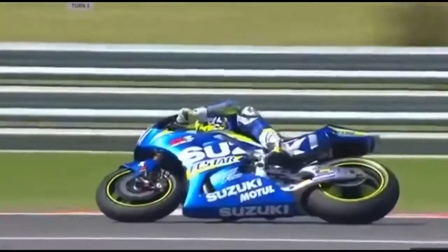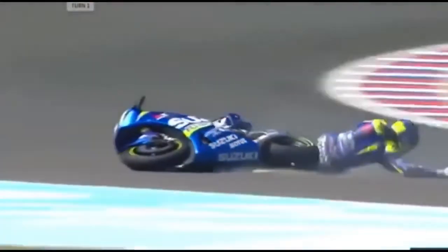Yeah, front end just washing away. Whether he was just in a slightly different tyre combination. Suzuki just... Espargaro. Front end tucks away just like his brother, but on different machinery. And down he goes, right-handed.